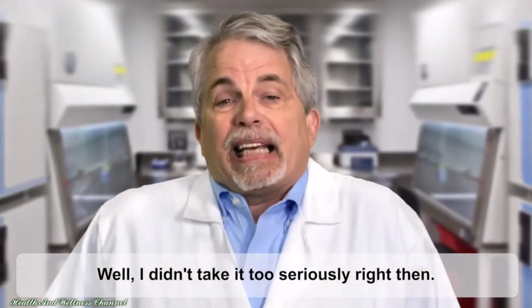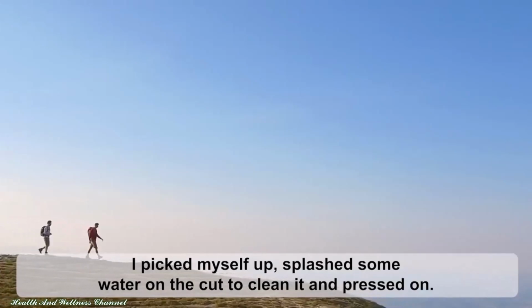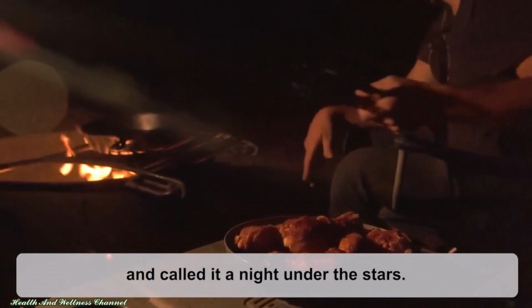Well, I didn't take it too seriously right then. I picked myself up, splashed some water on the cut to clean it, and pressed on. We made it to our campsite, got our tents up, filled our bellies with a good meal, and called it a night under the stars.